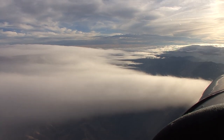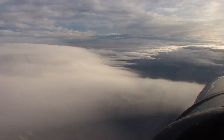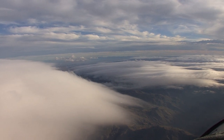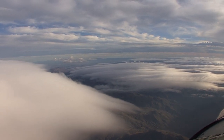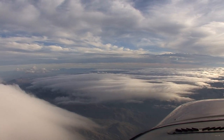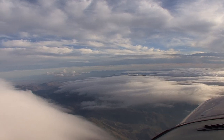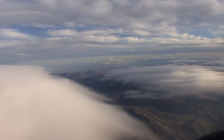As we continue southbound, we come to the region where the Sierra Nevada meets the Tehachapi Range. The area is characterized by a series of passes, gaps, and large mountain basins that ease the flow of air and weather between the Great Central Valley to the west and the Mojave Desert to the east.